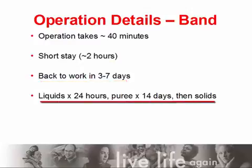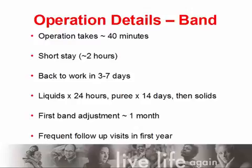You're going to be on liquids for 24 hours, pureed food for 14 days, and then you'll start on soft solids. The first band adjustment happens about 1 month after surgery. Initially, when we put the band in, we don't really put any fluid in there because we don't want the sutures to be put under any stress where we stitch the band in place. We want to give them some time to heal.